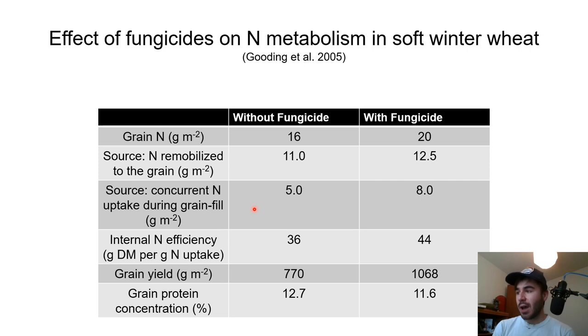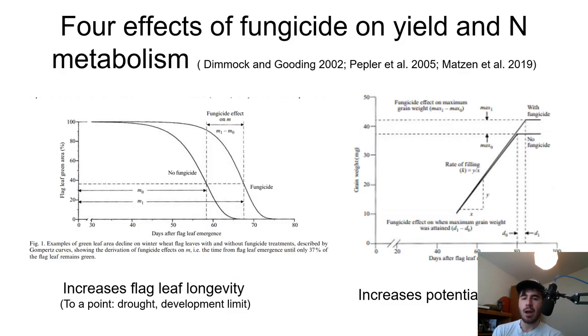So the use of fungicide, while in this case it did not increase grain protein concentration, looking at this internal inefficiency, we can begin to understand why we have this synergy between nitrogen fertilizer and fungicide use in winter wheat. Fungicides have four main effects on wheat yield and nitrogen metabolism or uptake. In other words, there are four pathways responsible for this synergy between nitrogen fertilizer rates and foliar fungicide applications.